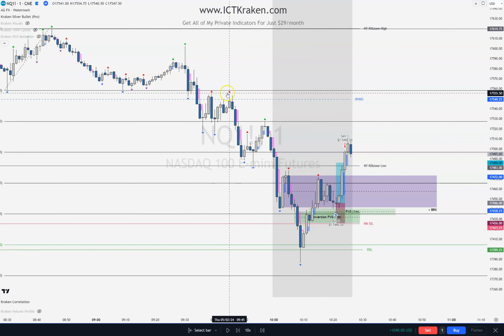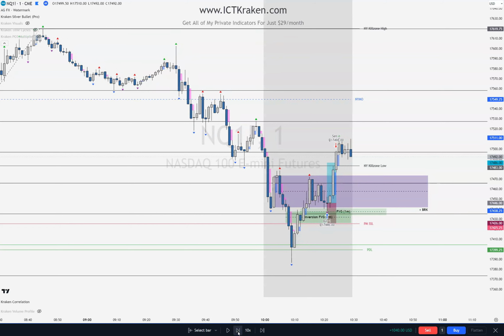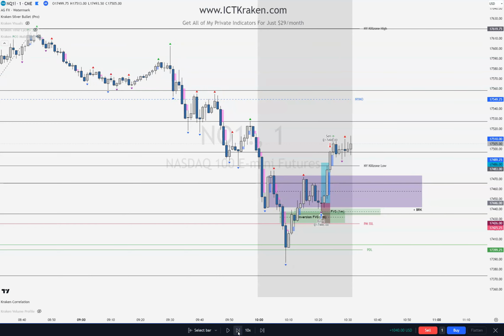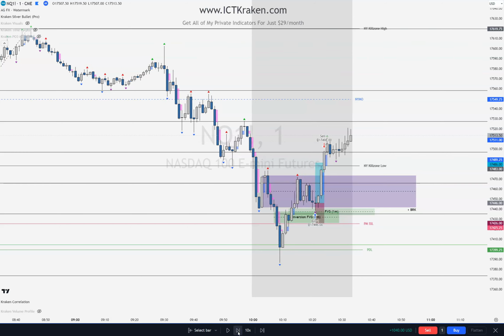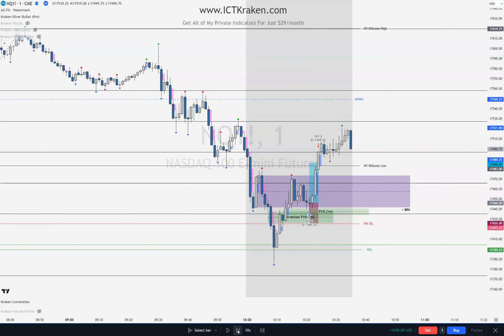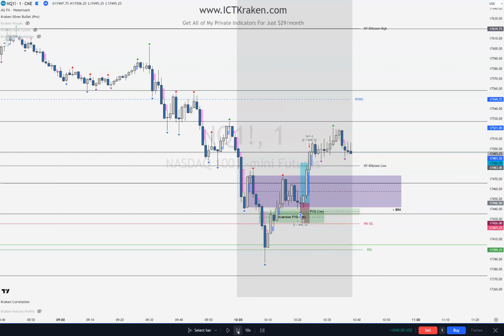I got these relatively equal highs right here. That's a good one right there. Ideally, I'd like it to come back down and leave these as relatively equal highs right here and here. I'd really like that. That sounds good to me. I'm running out of my silver bullet window.